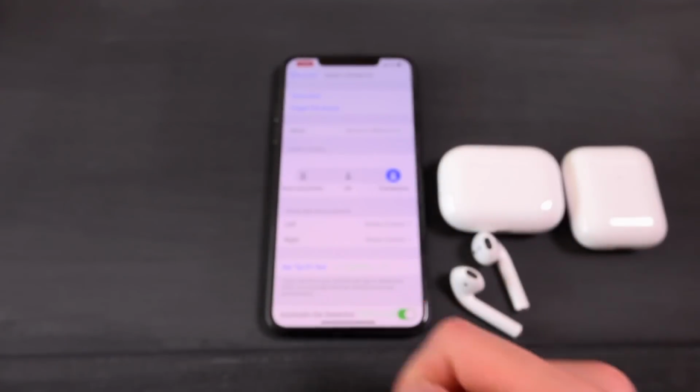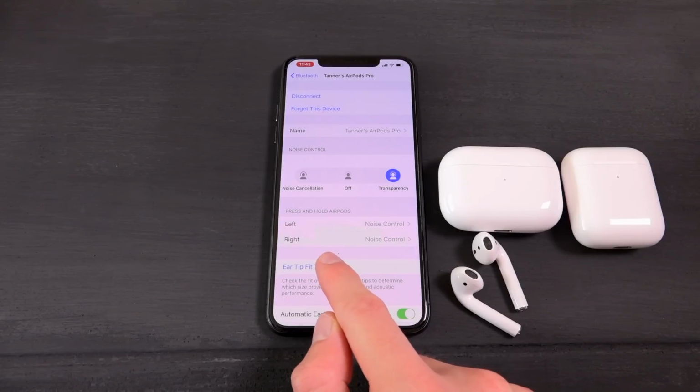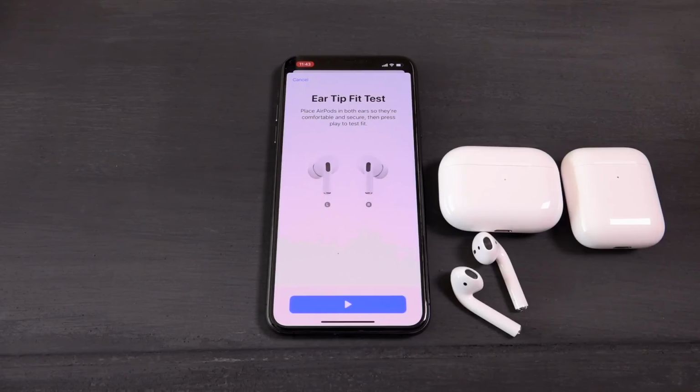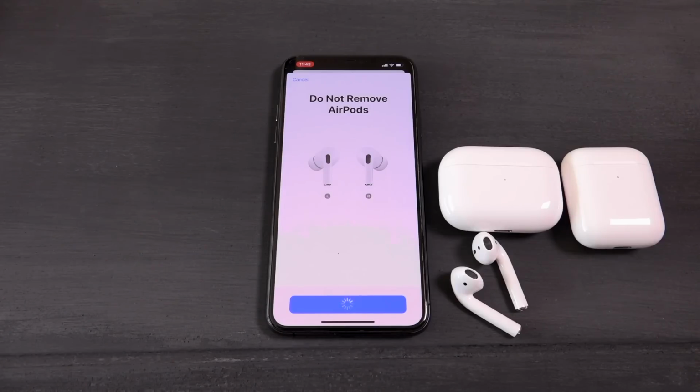I'm going to put them both in my ears right now. Let's go ahead and do that ear tip fit test. And it's going to play a little bit of a sound, and it's going to gauge whether or not you have a good seal with those tips using those microphones inside of the ear tips that I mentioned. So let's go ahead and hit play. And it's just playing a little song right now. It's super loud. I can barely hear myself talking, but it says that we do have a good seal.